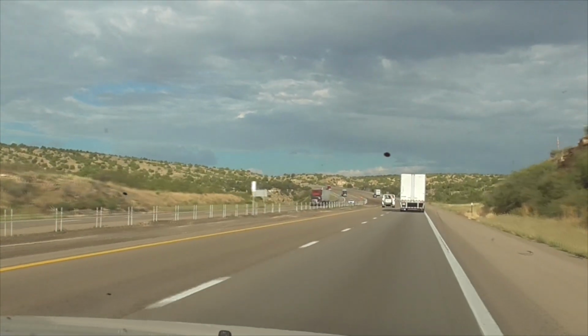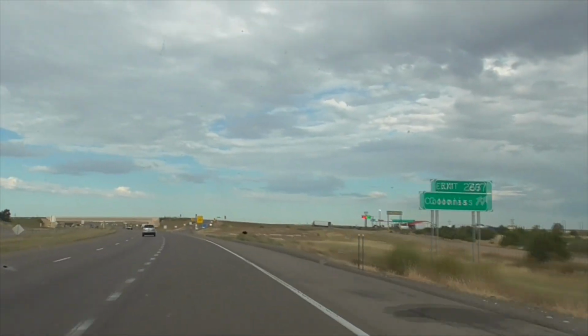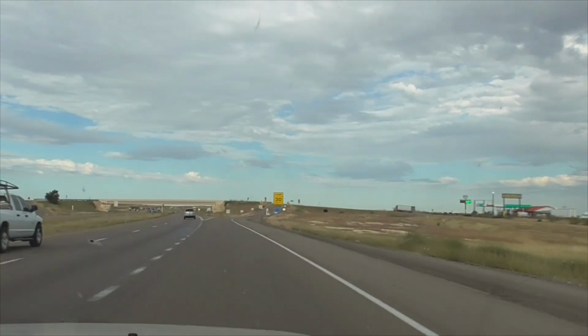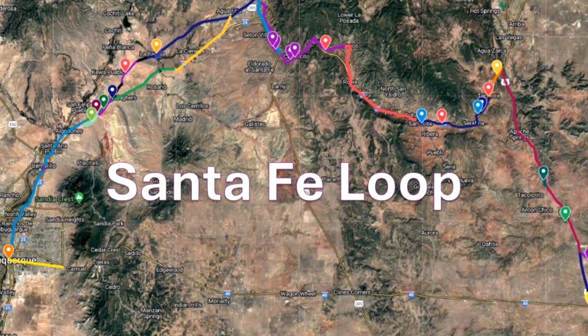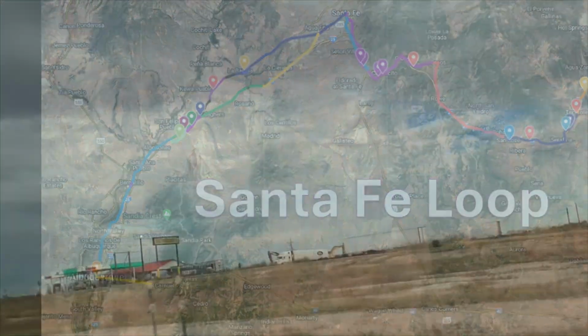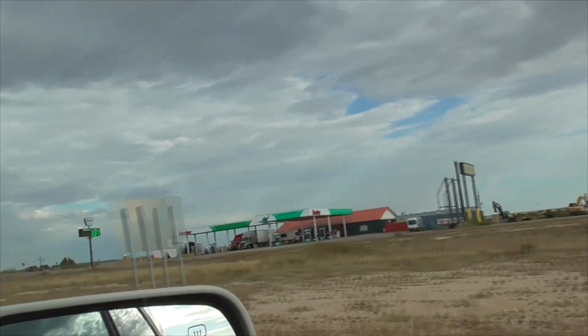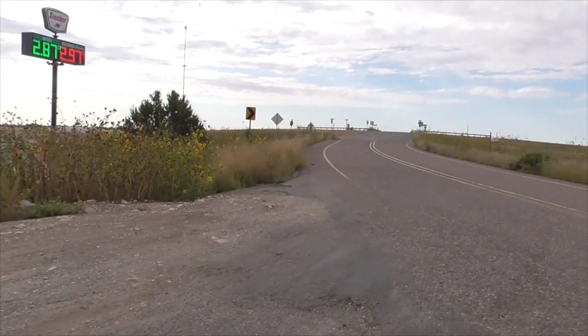One's called the ACAL Travel Center. Here we are, exit 267. And this here is the old Santa Fe loop of Route 66 from 1926. We're going to stop here at the travel center. I'll tell you a little story about this place. We are on exit 267 from Interstate 40 right here.